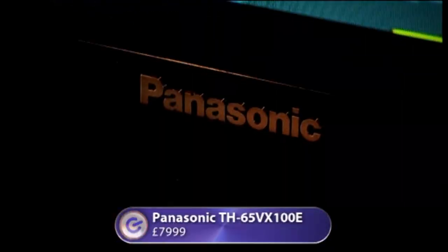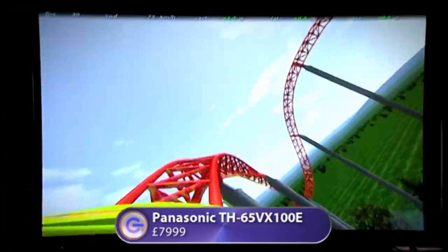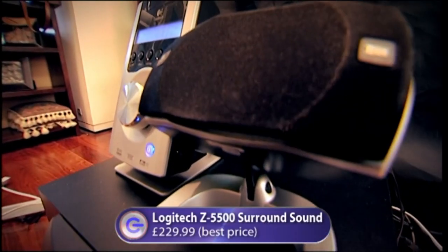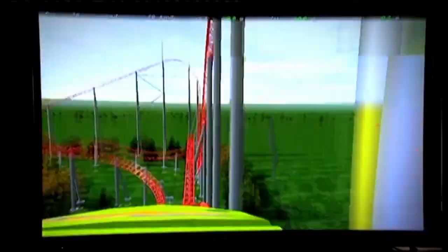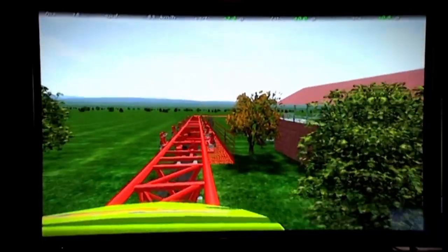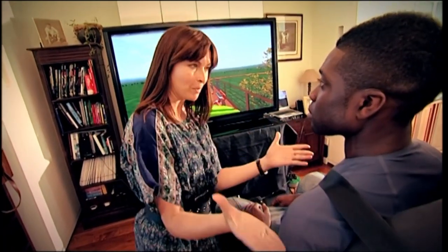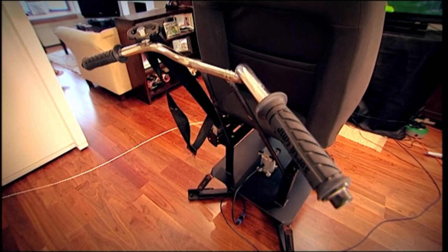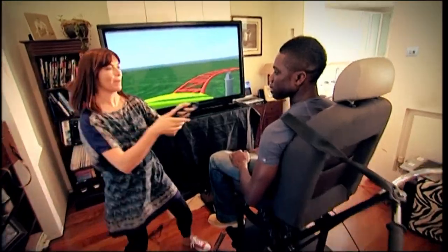This top-of-the-range Panasonic has a massive 60,000-to-1 contrast ratio and a colour range 120% higher than normal HD TV. We've coupled it with a 5.1-speaker Logitech gaming sound system to give the sound of the roller coaster a realistic 3D feel. Susie, it's really good. Given the size of the screen, watching the action, I already feel nauseous. Yeah, but it's great for home theatre, but this test is supposed to be completely immersive. What you really feel like you're on a roller coaster. It's fairly obvious that this is just an old car seat, that's a big telly, and this is my front room. I think you need to wear a pair of these.